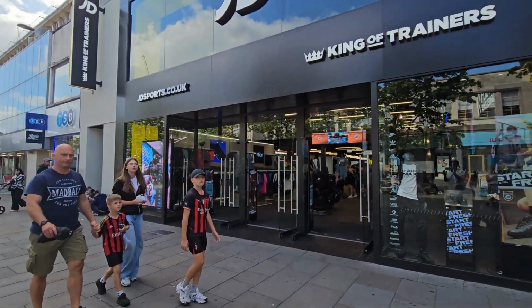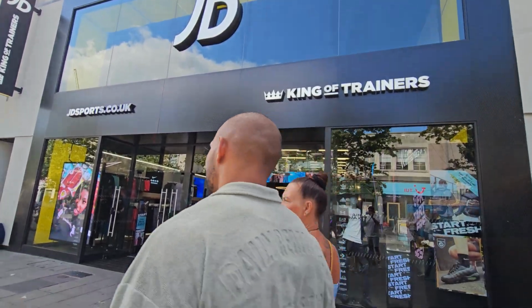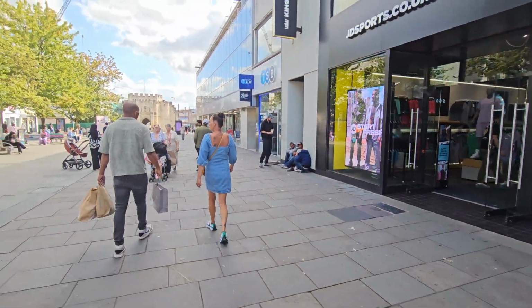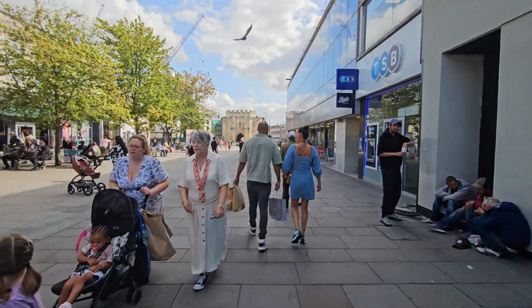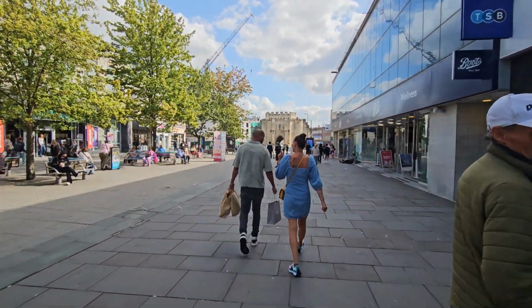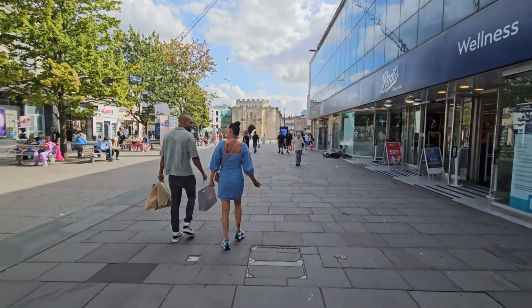Now this JD store is pretty new because they had one at the other end of the high street on the other side, but they upgraded to this one. Obviously that was a little bit small in there. You've got the 2 floors in there. It's much more spaced out in there as well. Just going to take you for a little walk down this side and then I'll swap sides and go the other side back.